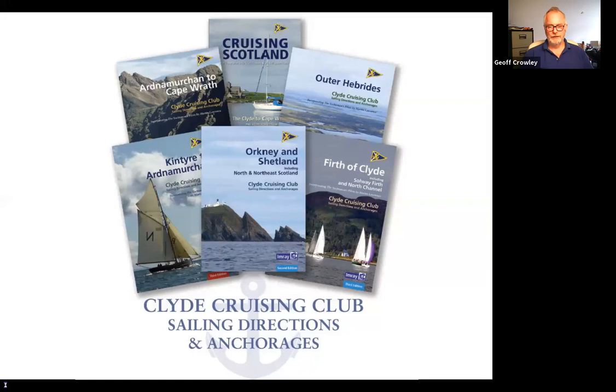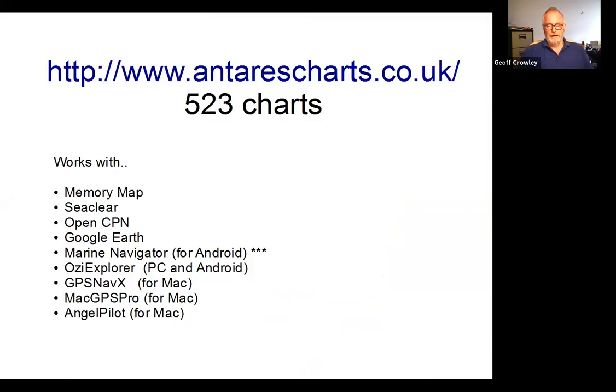You can buy these from the Clyde Cruising Club or from Chandler's or directly from the publishers Imray. And Antares charts information is available from this website, antarescharts.co.uk. There are 523 charts that cover the west coast of Scotland, and the number is increasing each year, although this year there won't be much of an increase, I don't think.